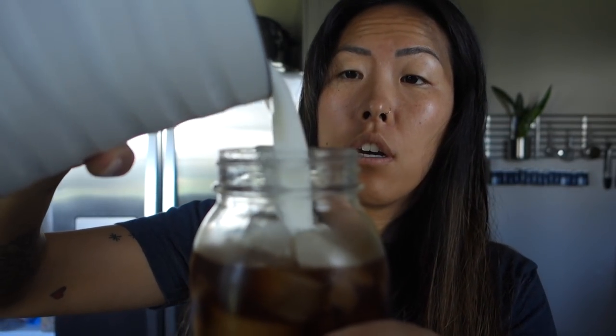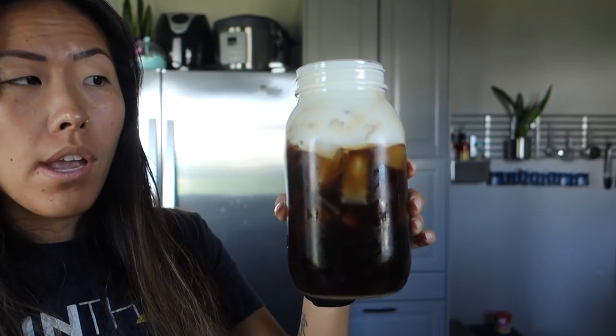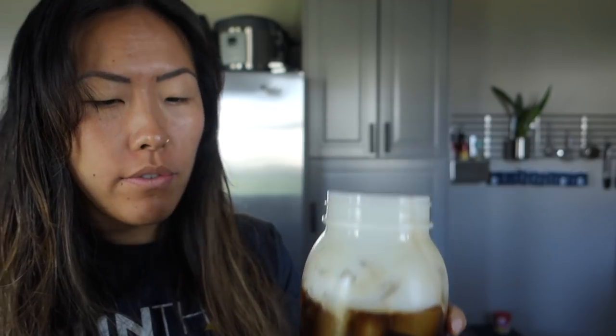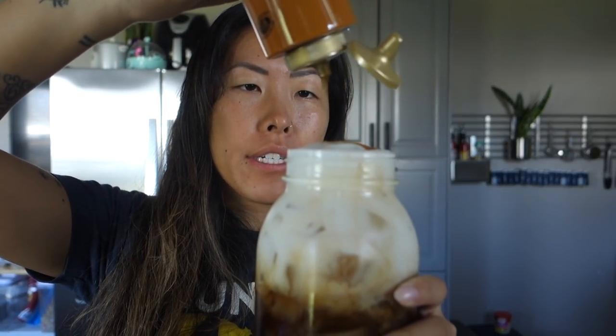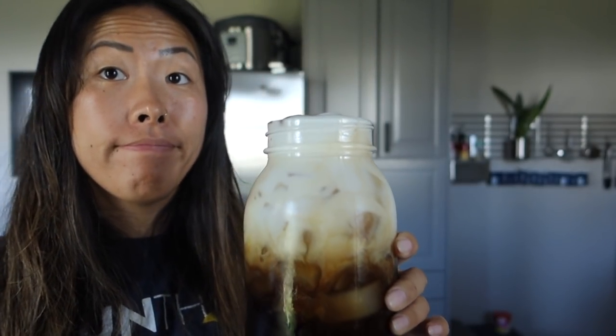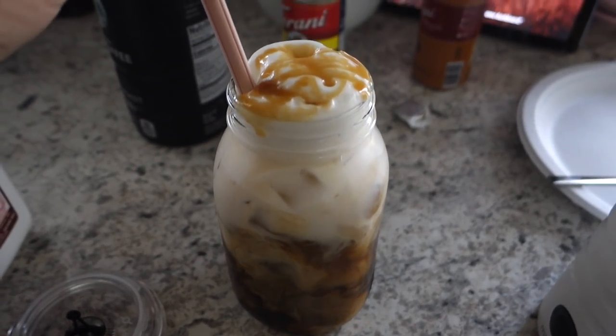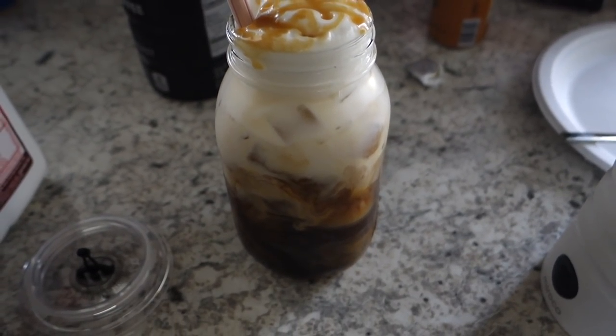Frother's done. And it looks like that. I actually got some on the outside and I made too much froth, so I'm gonna drink some. It looks like that. I'm gonna take some caramel and then drizzle that on top as well. And they're done. And then there you have it, there's my coffee. I add a straw and I'm good to go.